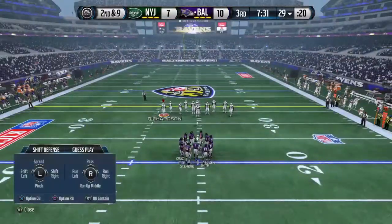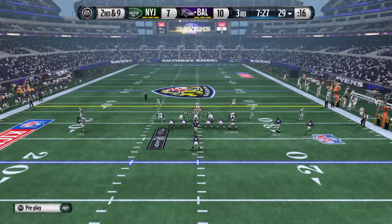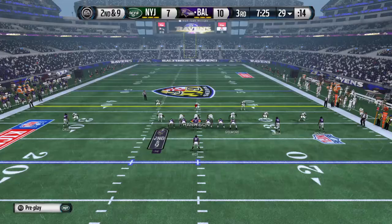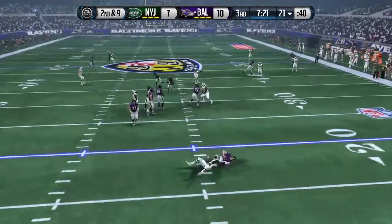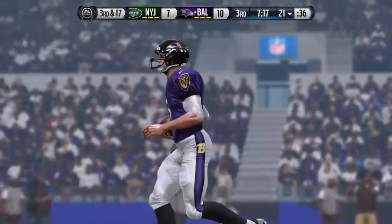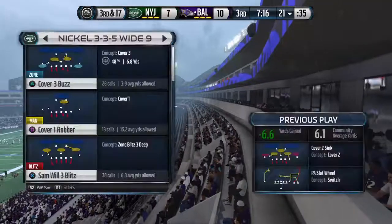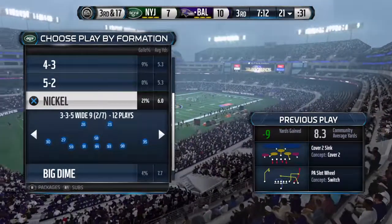Second down coming up. And Rice is lined up as the single back. Flacco's got it after the play fake. There is nothing worse for a quarterback than having the pocket collapse. And that time they collapse on his left side. There's nothing he can do. And he goes down for the sack.